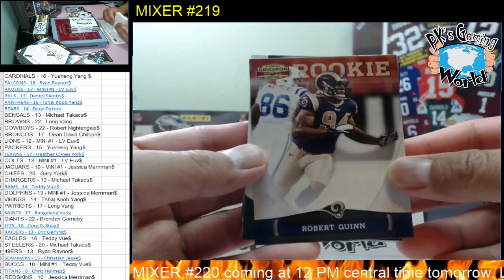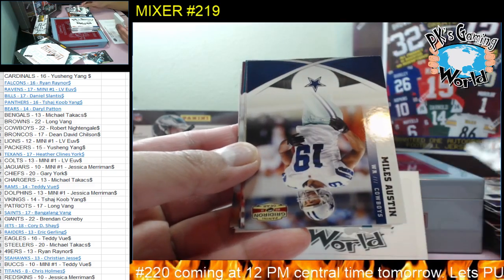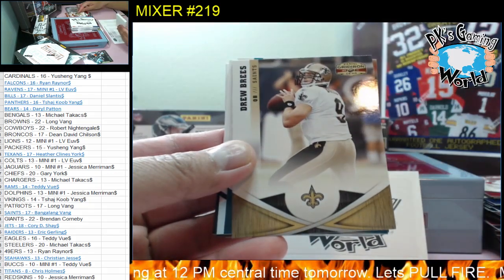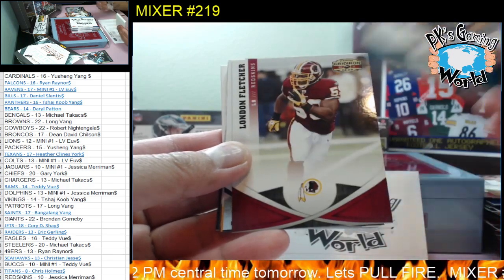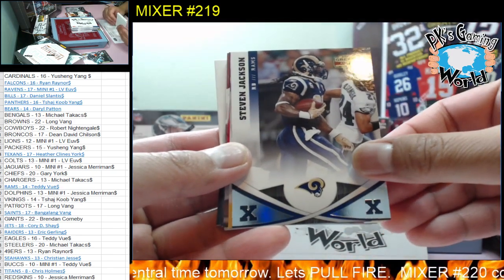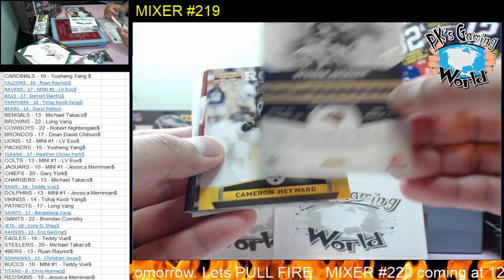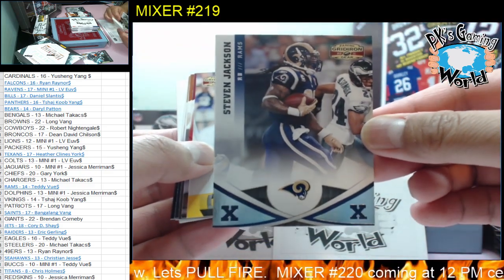We got Robert Quinn, LeSean McCoy, Miles Austin, Larry Fitzgerald, Drew Brees, Paul Posluszny, Lennon Fletcher, Steven Jackson. This one should be numbered. Yep, 177 of 250, Steven Jackson for the Rams. Very neat.